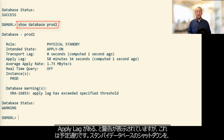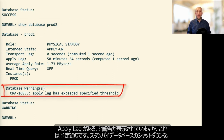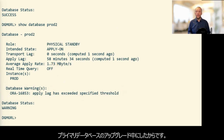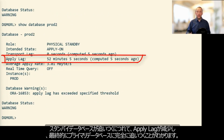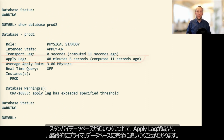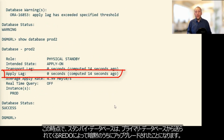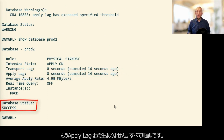You can see here that there is a warning because there is apply lag, but that's actually expected because we shut down the standby database while we did the upgrade of the primary database. As the standby database catches up, you'll see that the apply lag decreases until it eventually has fully caught up with the primary database. And when that happens, the standby database has now been implicitly upgraded via the redo that comes from the primary database. No further apply lag. Everything's good.